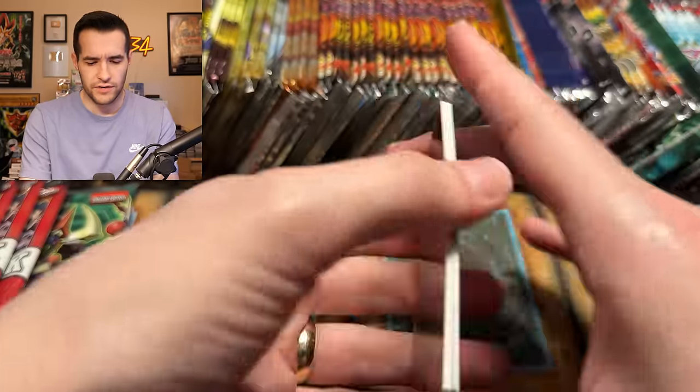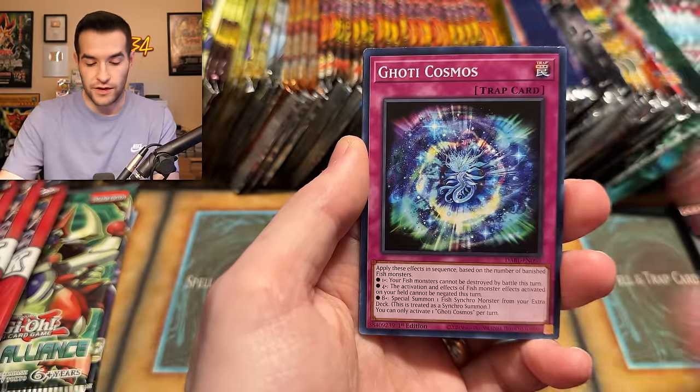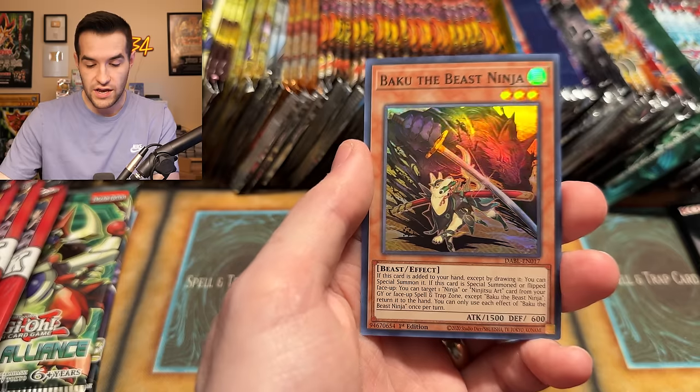Can we get that? It's four, right? It is, right? Yeah, because no rares anymore. Can we get that Black Wing Dragon? Here we go. Goaty Cosmos, Warchief. We have the Omen. We have Tear Laments, Baku. Oh, no Black Wing Dragon again.